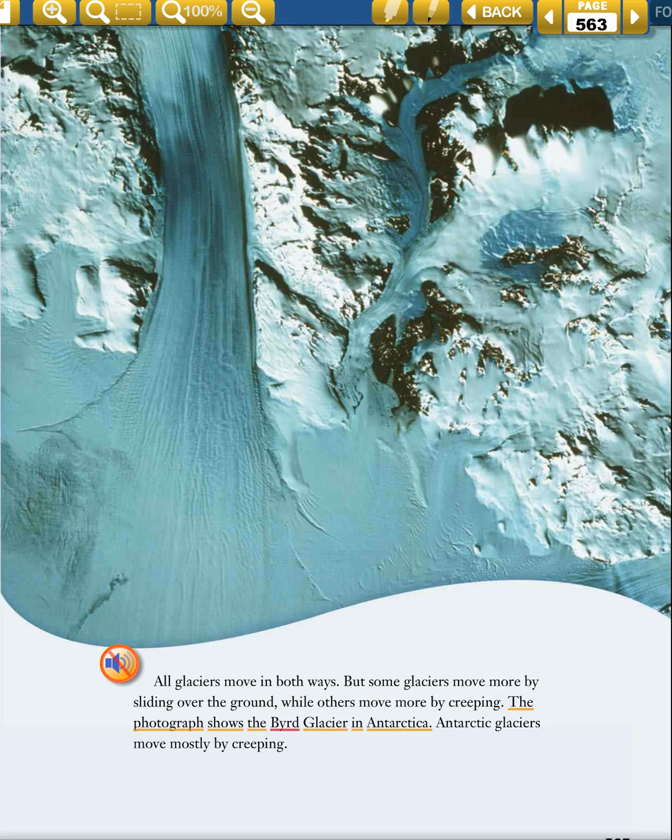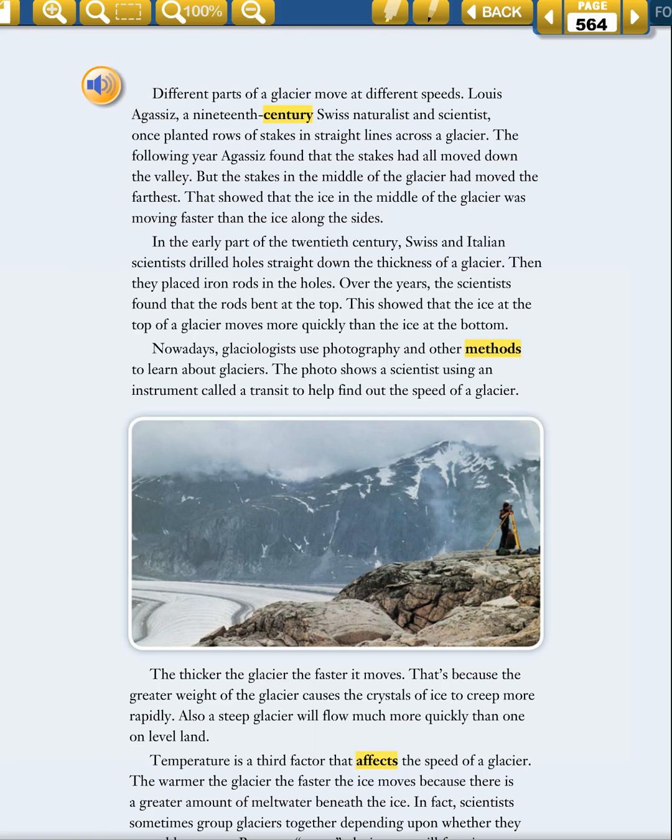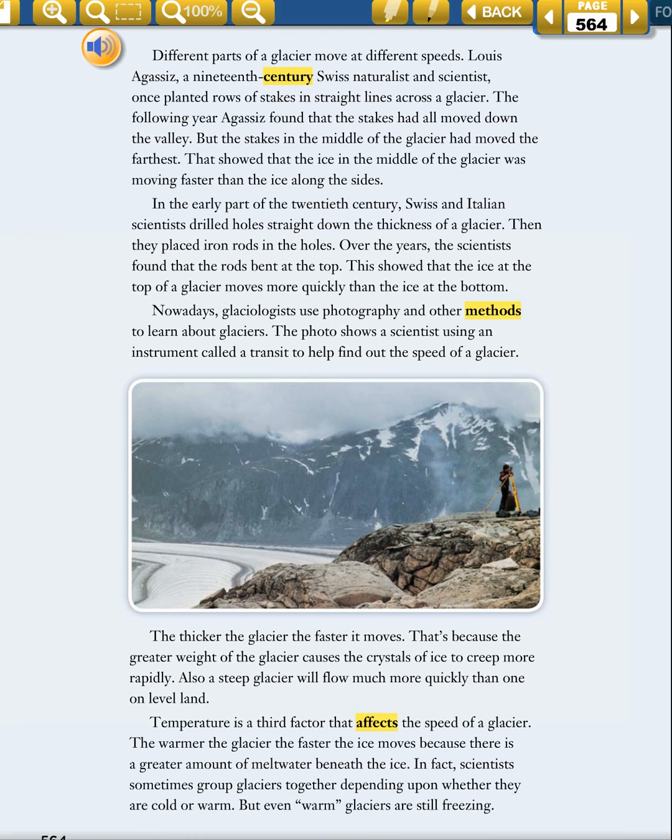The photograph shows the Bird Glacier in Antarctica. Antarctic glaciers move mostly by creeping. 564, follow along.